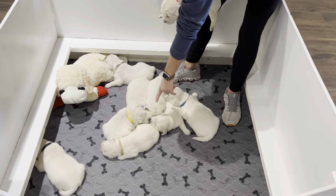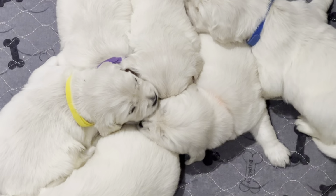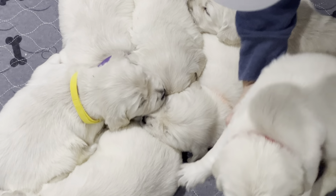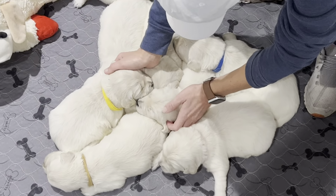Oh, can you look at that right there? Their little noses. We got orange and yellow. Well, they were until I said it. Their little noses were touching while they were asleep. Oh, I know. That's what I sound like when I wake up too.